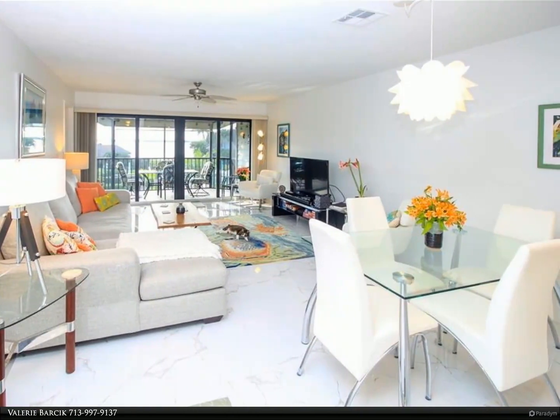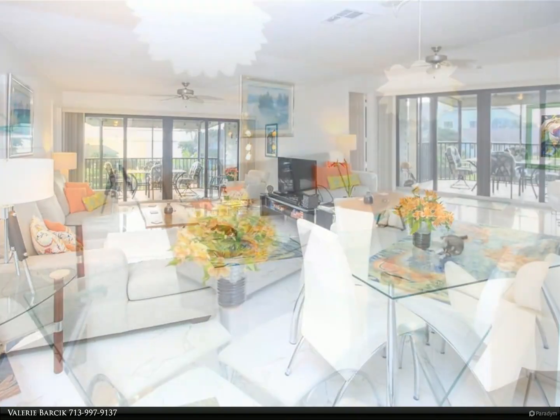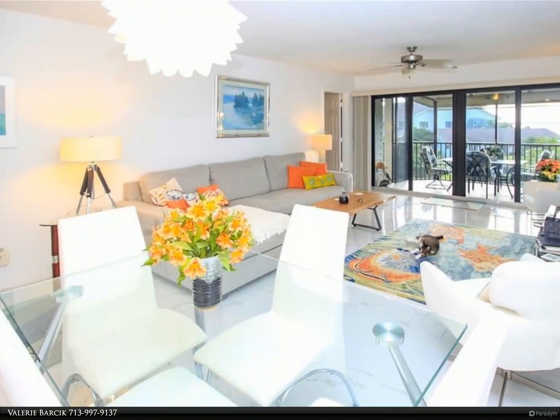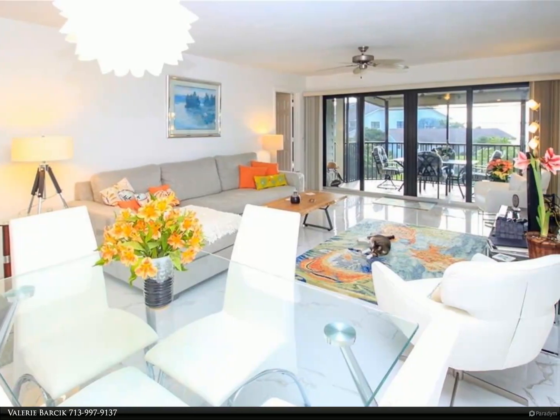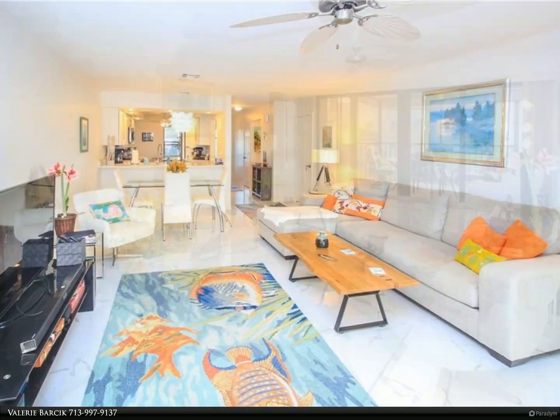Take a short stroll to the beach with private community access and oceanside pool and see for yourself why Hutchinson Island is such a sought-after vacation destination and one of South Florida's best-kept secrets.